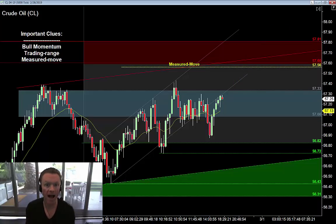So we've got a bull bias. I want to buy at support, and I want to find levels of resistance where I can catch those sellers wrapping that rope around their neck, right? Pardon the analogy, but it kind of fits in these scenarios.